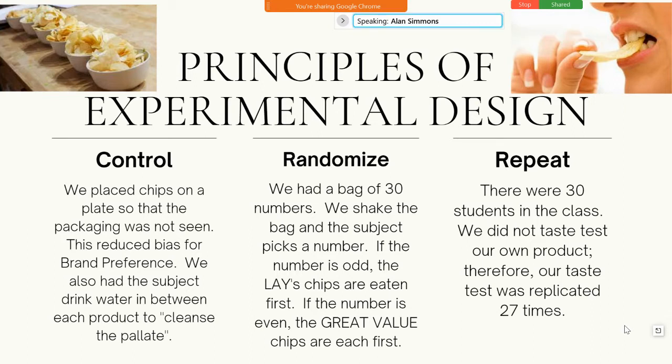As we've learned in class, we have to be able to control, randomize, and repeat in our experiment. So we're going to control it by placing the chips outside their bags on a paper plate or a napkin so that you don't know whether you're choosing the name brand or the off brand. And in between your taste, we will give you a drink of water so that you can clear your mouth. We're going to randomize it by choosing numbers out of a bag. And if we get even, we'll choose one chip.